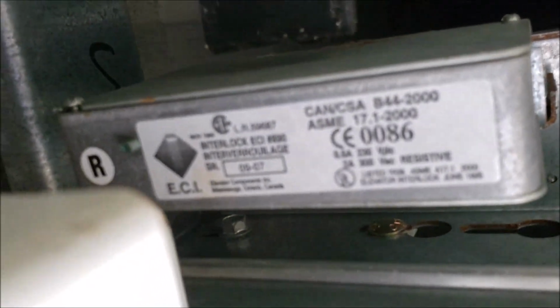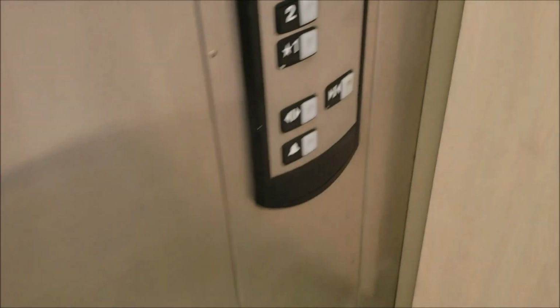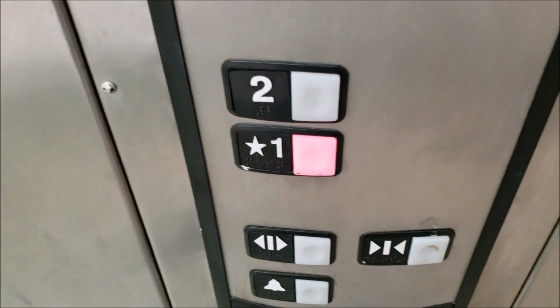You've got an ECI interlock up there that says 907. So this was installed in September of 2007. So now let's go to 1.